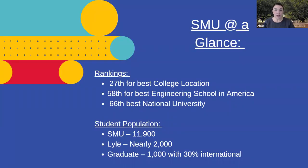So a little bit about our rankings. These are from NICHE. We are the 27th best college location, 58th best engineering school in the US, and then 66th best national university. So I wanna talk a little bit about rankings real quick.